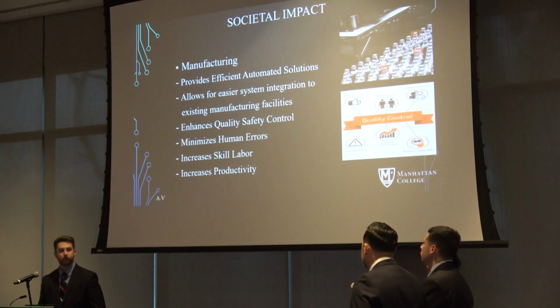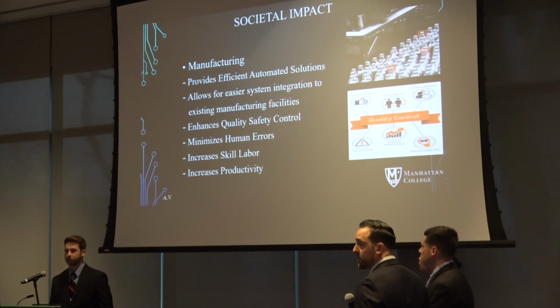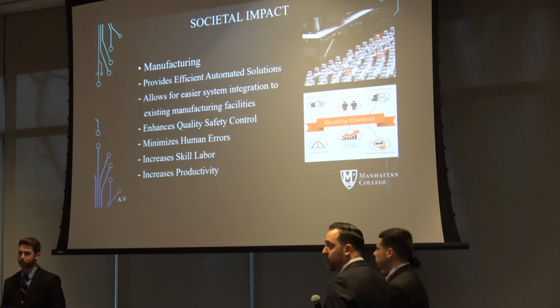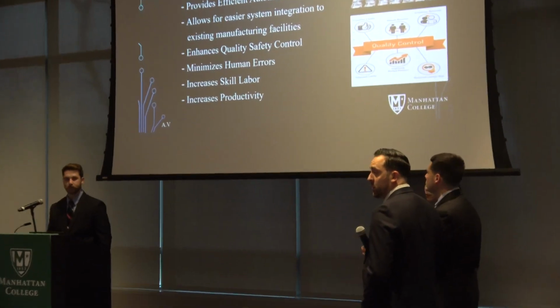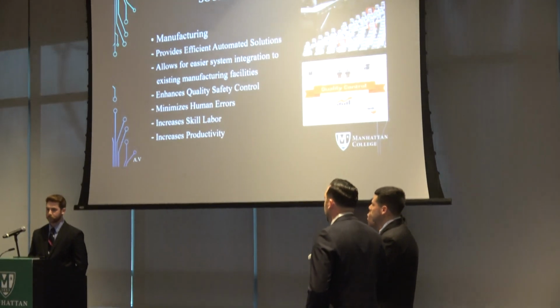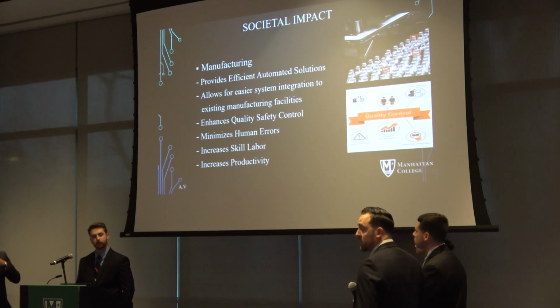Okay, for our societal impact, image recognition is being used right now in a variety of different sectors, but our main focus is on how it benefits manufacturing industries. So some of these benefits are that it provides efficient automated solutions to streamline some of their processes. It also allows for easier system integration within the existing manufacturing setting. It also increases quality and safety control while minimizing human error.